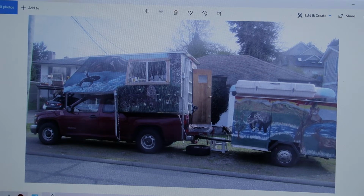Well, this is the finished product. And as you can see, I did paint it with wildlife. I forgot to mention that I had that whale up there. But the grizzly bears are there, and there's another bear on my trailer getting a fish out of the river, and some other animals.